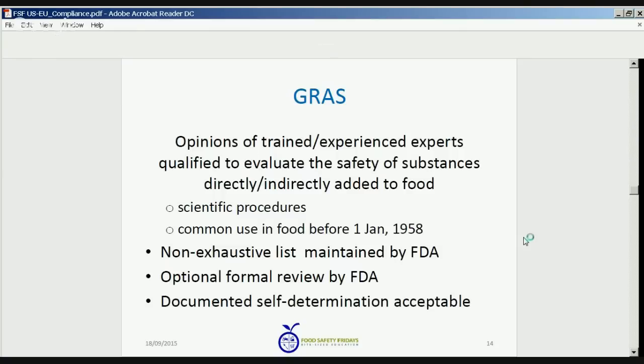And those opinions have to be based on scientific procedures unless they were in common use of food before the 1st of January 1958. Particularly in the area of GRAS materials for direct food addition as food ingredients, there is a movement in the United States to review some of these grandfathered uses that were present before January 1958 and look at new scientific evidence and confirm that, in fact, they are still generally recognized as safe by the experts involved in food safety.